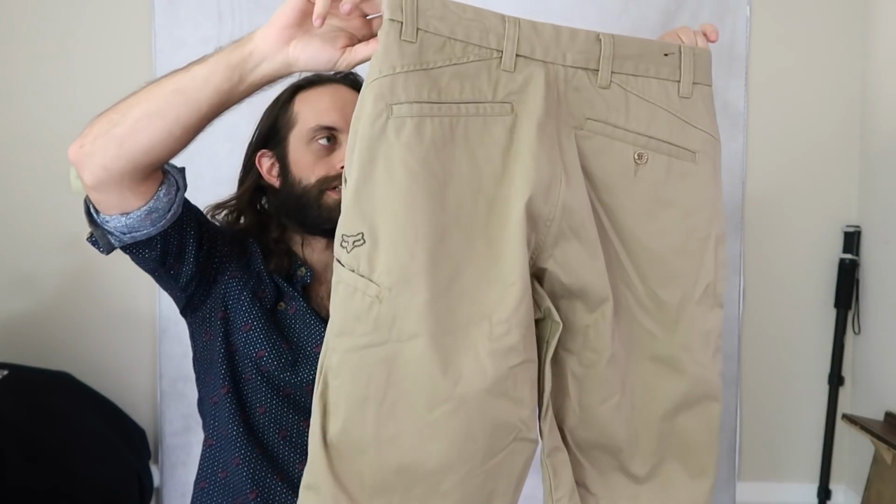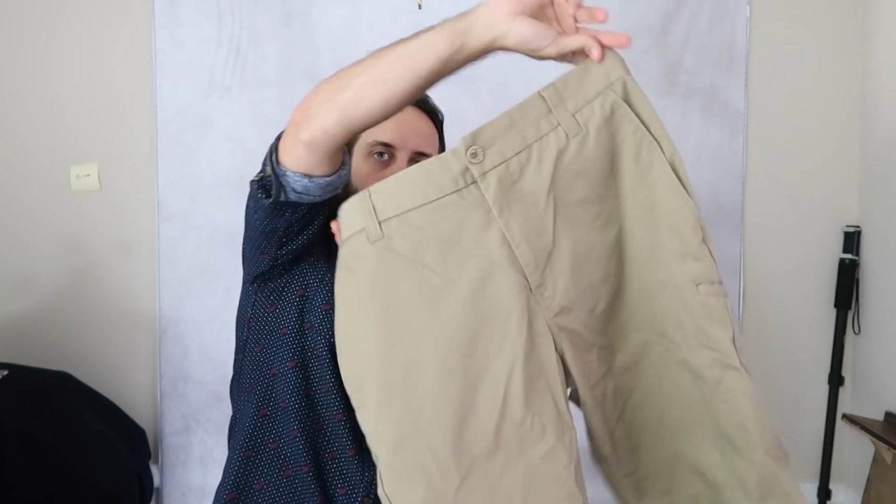Fox Racing, pair of chino shorts. These were half off of $5, which was the price for all shorts. So these were all $2.50. I really love picking up Fox. You don't make a ton of money with them, but really reliable brand for me.